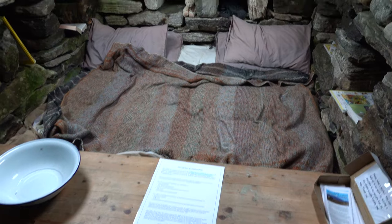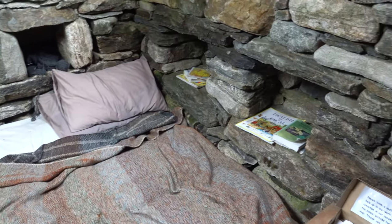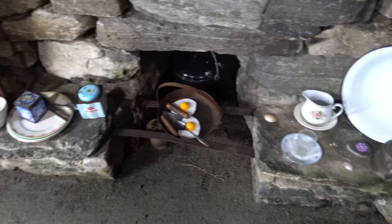This is a traditional dwelling that's open for people to look at. It's a nice cozy bed area, some little nooks over there, and the fireplace and cooking area over here.